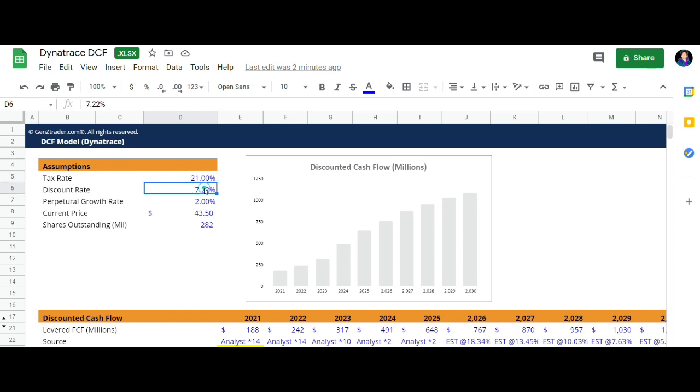As for the discount rate, we're going to be using 7.22%. The discount rate, or cost of equity, is basically used to find the present value of the future cash flows. As for the perpetual growth rate, we're going to be using 2%, which is essentially the average of the US long-term bond yields. Currently, the price of Dynatrace is about 43.5 as of me recording this, and they have 282 million shares outstanding.